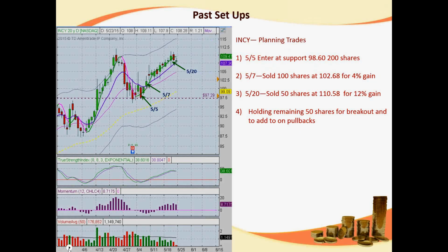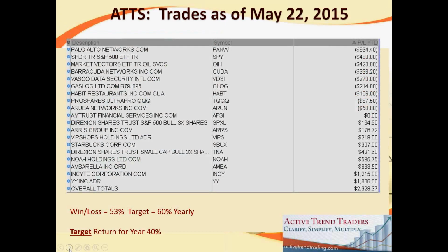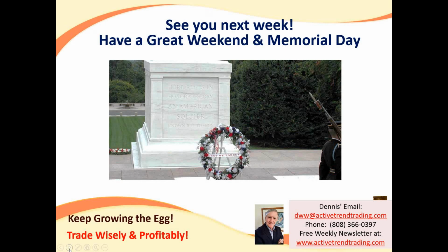So here's where we're sitting with the trading account through the 22nd. And that just about does it for today, folks. Have a great weekend. And also, this is Memorial Day weekend. So if you have an opportunity, just remember the folks who basically died to make us free. And I appreciate all my brothers and sisters in arms. So keep growing the egg, trade wisely, trade profitably.